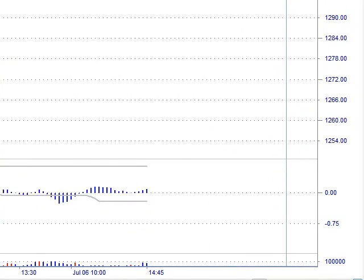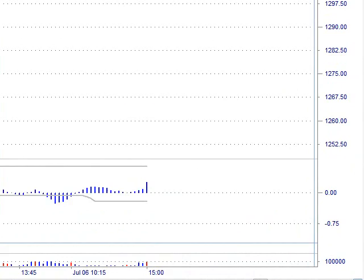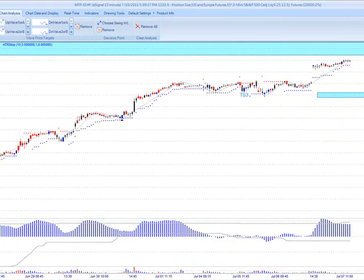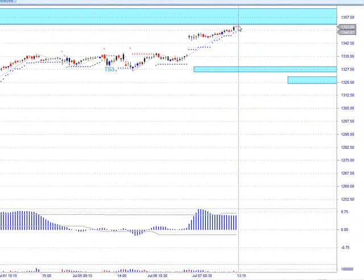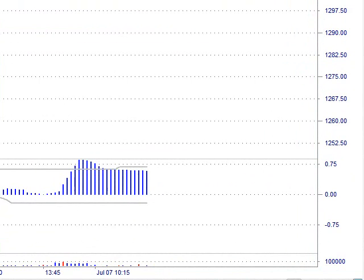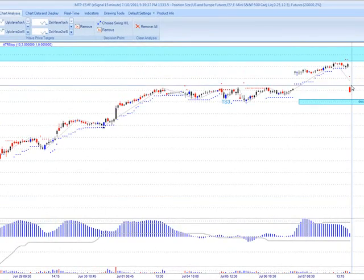And we'll see on Thursday, the market had an outside gap up that wasn't able to fill, and the market drifted higher, right up near our decision point resistance. It came within about half a point or so of our high there, and then boom, Friday we had an outside gap to the downside.